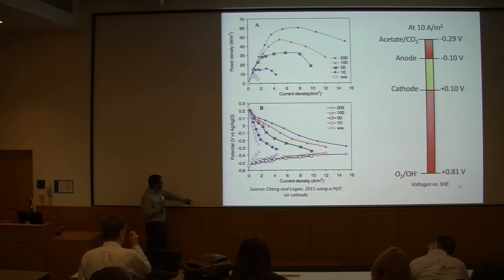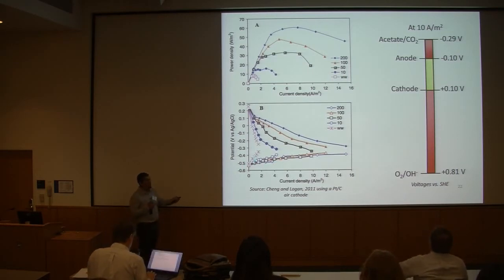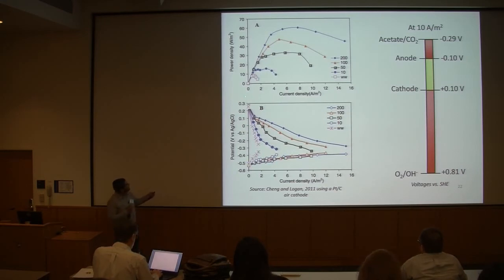I like showing this set of experiments by Cheng and Logan because they show a very interesting performance. You have buffers of different concentrations, and you see that the performance of the anode is barely changed, except for the case of wastewater. So we have a very reliable anode. But then you look at the cathode, and if you think the potential should be 0.6 at open circuit, you're losing a lot of voltage at that cathode. Not only that, it's a function of the concentration of buffer, which is what I'll talk about today.